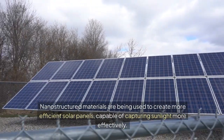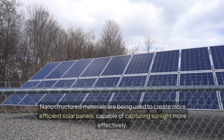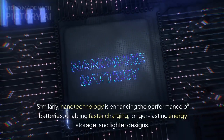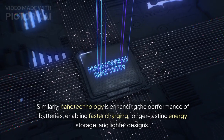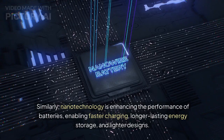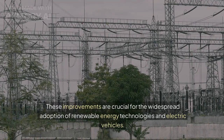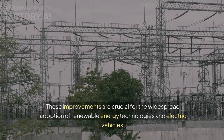Nanostructured materials are being used to create more efficient solar panels, capable of capturing sunlight more effectively. Similarly, nanotechnology is enhancing the performance of batteries, enabling faster charging, longer-lasting energy storage, and lighter designs. These improvements are crucial for the widespread adoption of renewable energy technologies and electric vehicles.